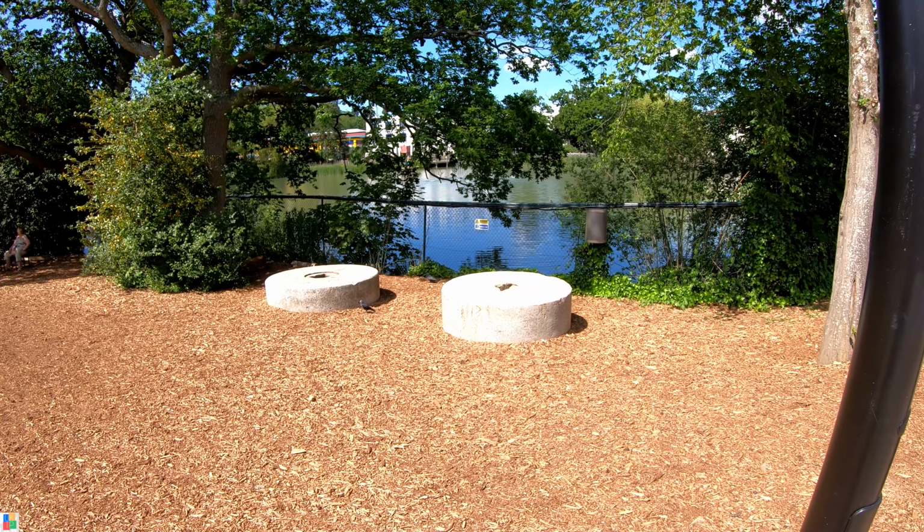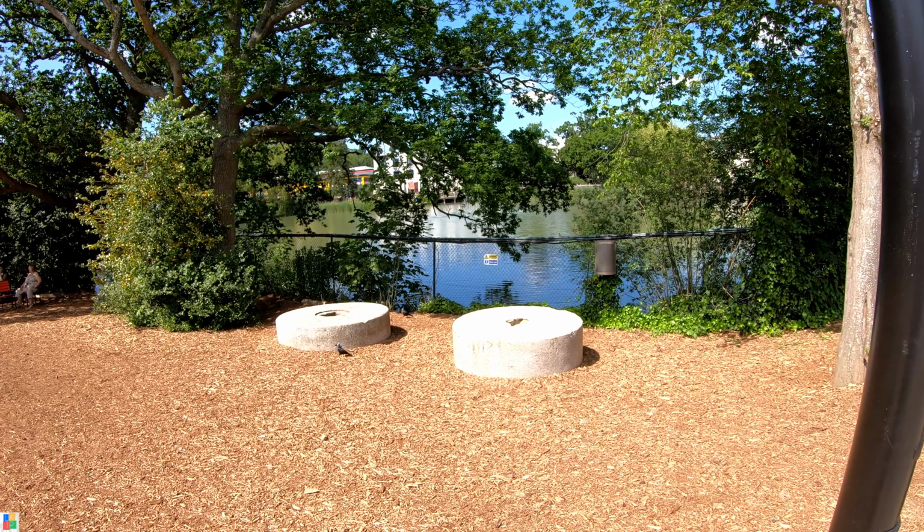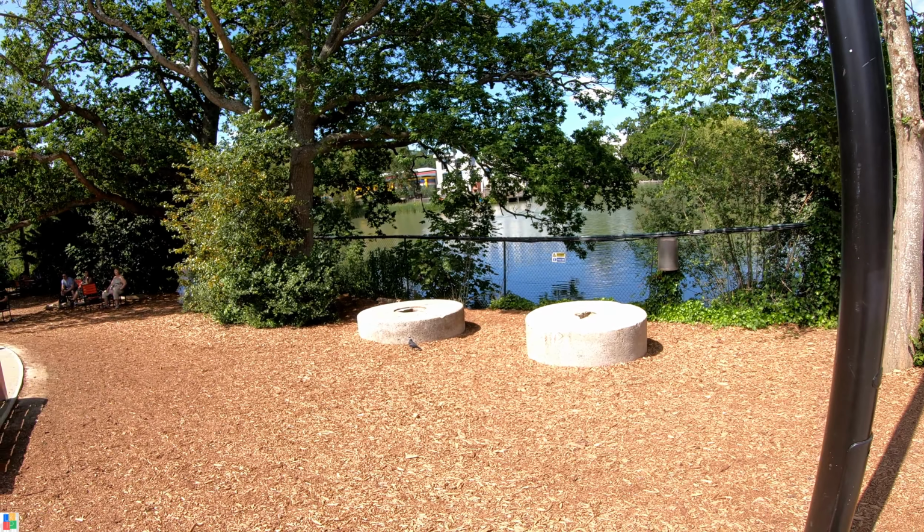I have to say, on the way over, I didn't notice these last time I was here. I can't remember what was here either, to be honest. Interested to see if we get some more models.